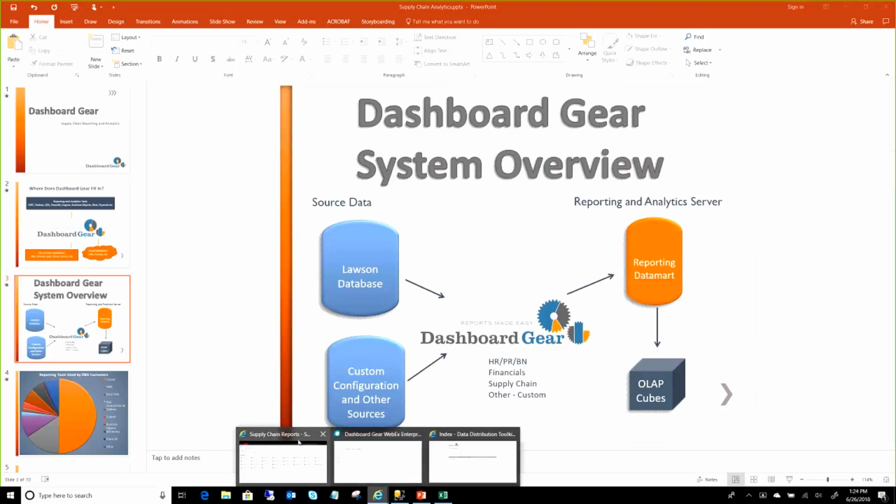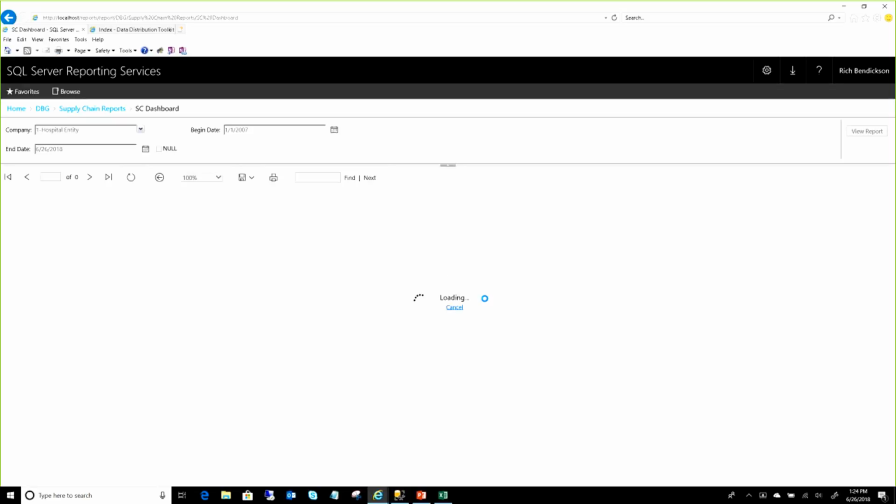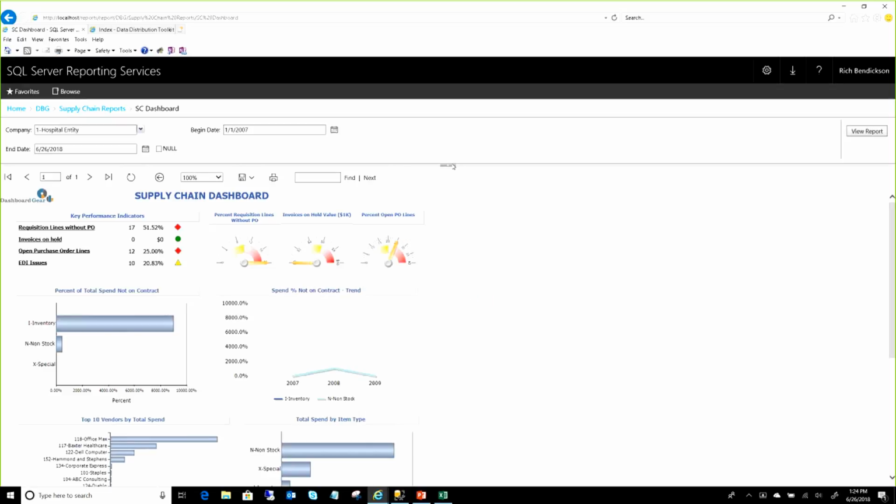Now, what I like to do is use this product called SQL Reporting Services as a report writer tool to show demos. The reason for that is we have a bunch of sample reports as part of our product. I just brought up our supply chain reports sample database. I'll usually show this supply chain dashboard first, because it's got a little more character to it than a boring report.